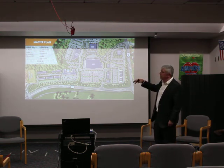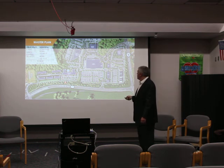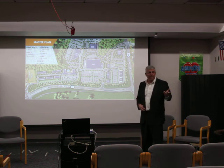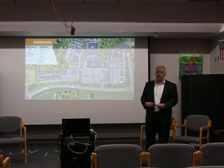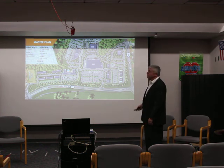We'll finish every phase as we complete a phase. When we turn this over at the end, all the landscaping will be in. In fact, we need landscaping sign-offs to get our CFOs from the county, et cetera. So that beautification will really happen in pieces, but the biggest piece will happen right there in April of 22.